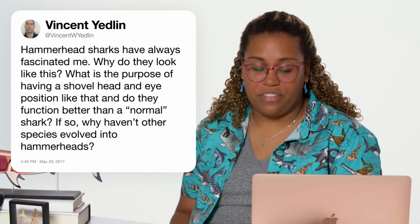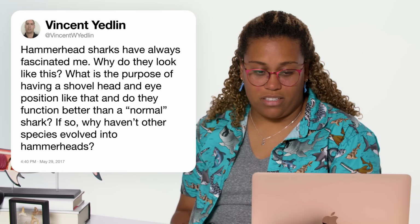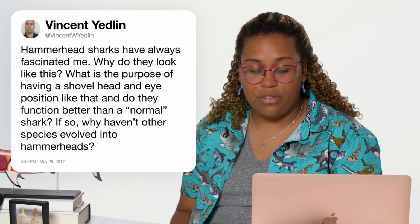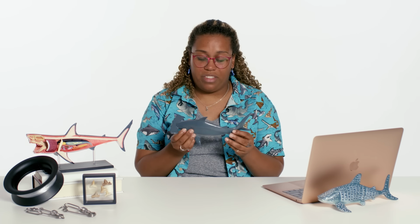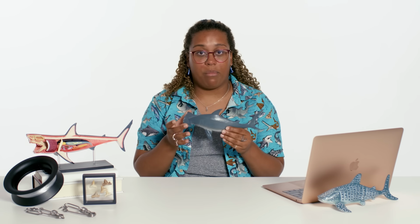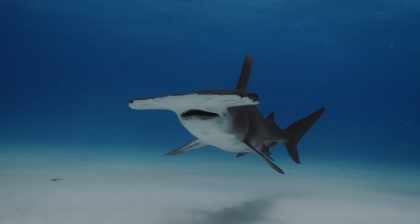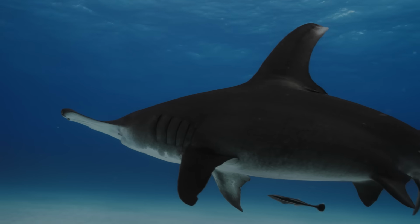At Vincent W. Yedlin asks, hammerhead sharks have always fascinated me. Why do they look like this? What is the purpose of having a shovel head and eye position like that? And do they function better than a normal shark? Hammerheads are very fascinating. We all know that they look completely different. And one of the distinctive features of them is this hammer part, which is actually called a cephalofoil. Hammerhead sharks are the most recently diverged species of shark, meaning that they're the most recently evolved.